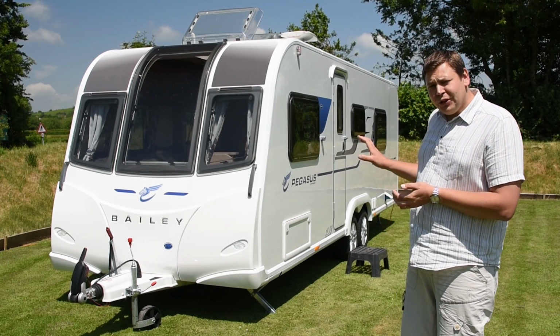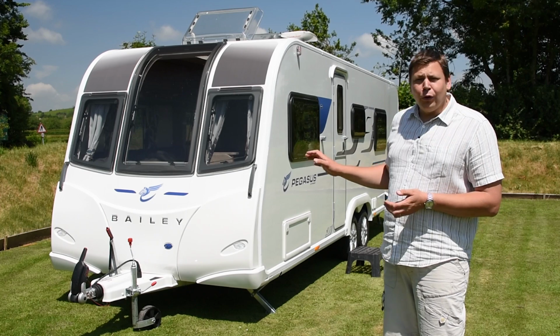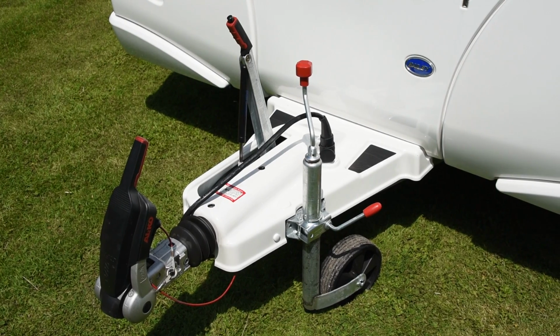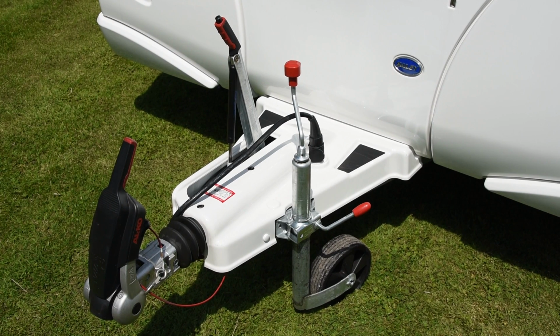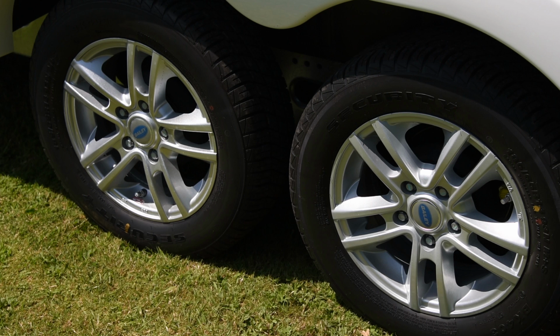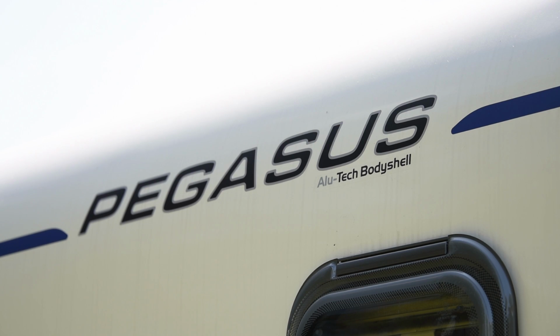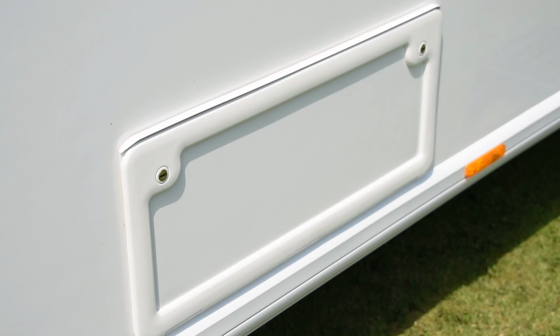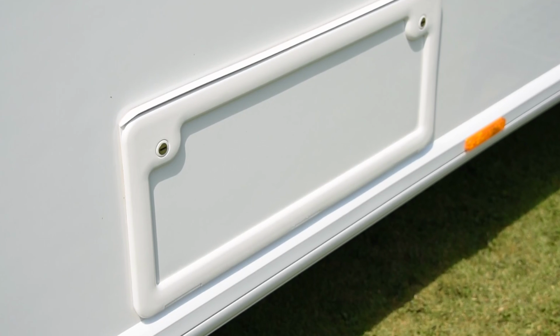You might also spot the new bumpers, which are simpler and avoid that slightly surprised look of the old Pegasus. Look carefully and you'll spot that the hitch now does without Alko ATC stability control, which is an option, and there's no standard wheel lock. But there have been several spec upgrades inside, and this is still a well-equipped van, with a 230-volt socket and 2 external hatches into the underbunk storage.